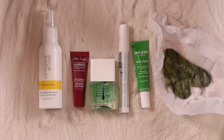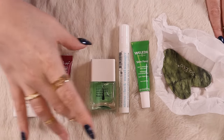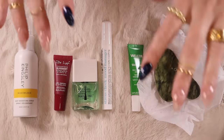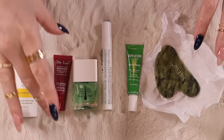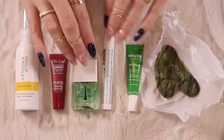Okay. So that is everything for the January box. What do you guys think? It's not a bad box, is it? Obviously, with the extra, because you have 6 products instead of the usual 5 in the other boxes without a huge difference in price, I think it's pretty good.